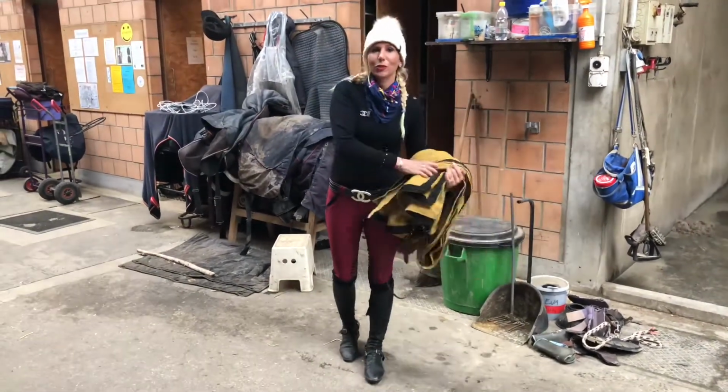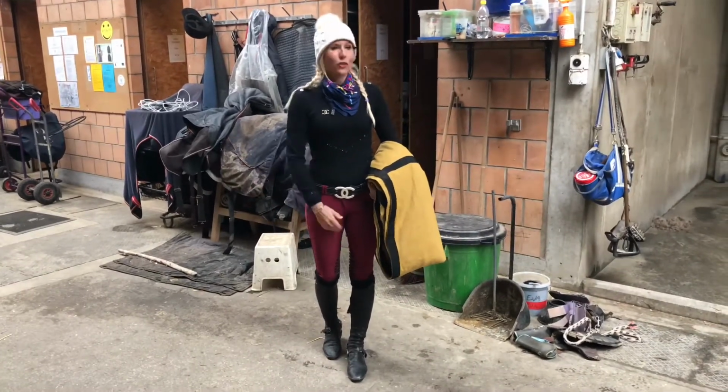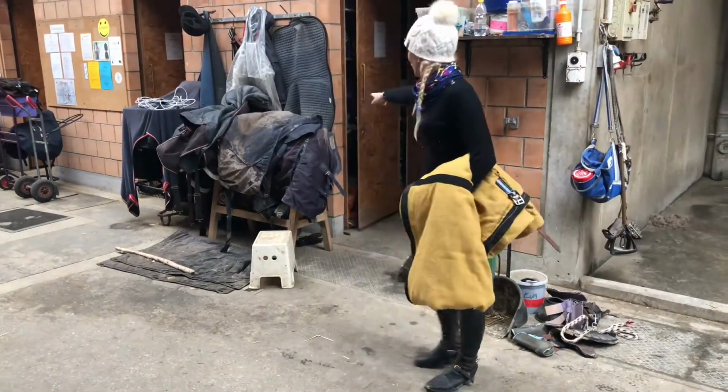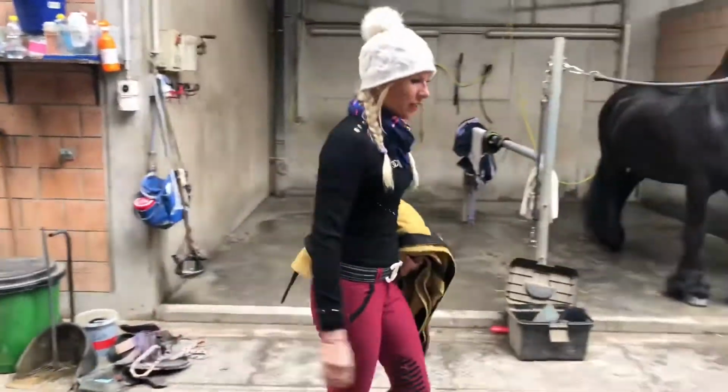So now I'm going to show you some super smart things you can do in the winter when the horse has so many rugs on. Because if everybody brings their rugs up here, it looks like that. Total mess. So let's go find Duke.